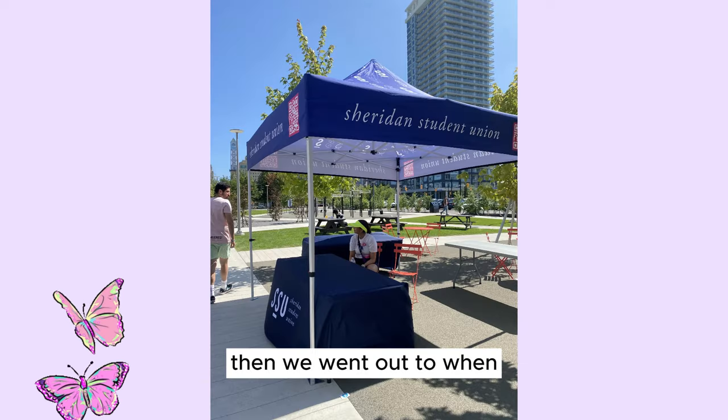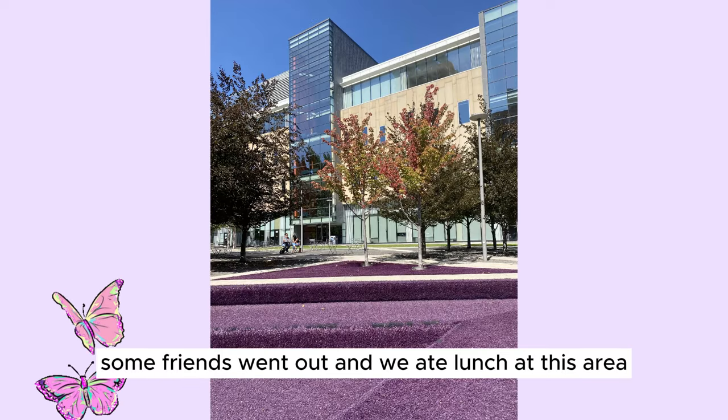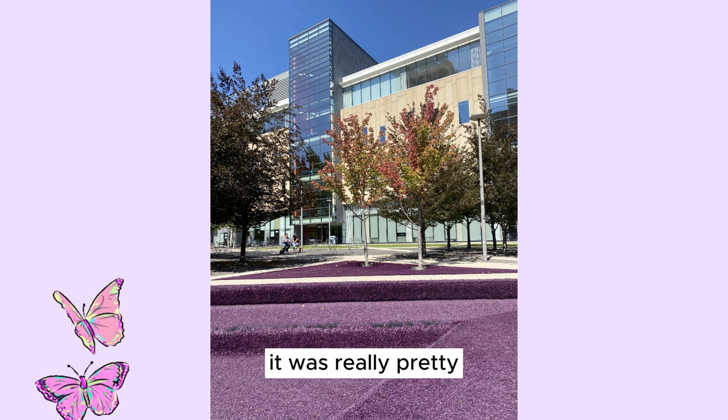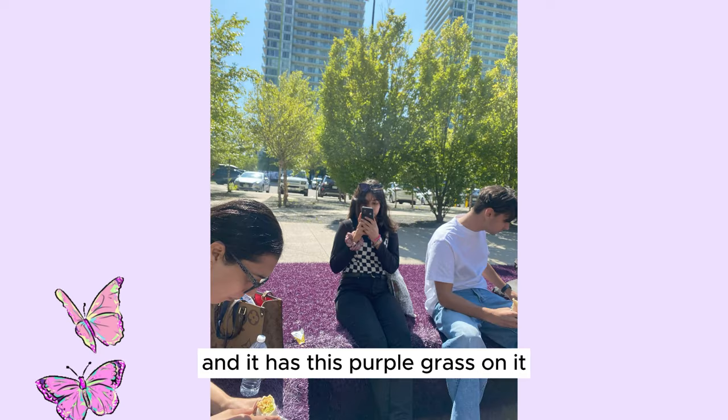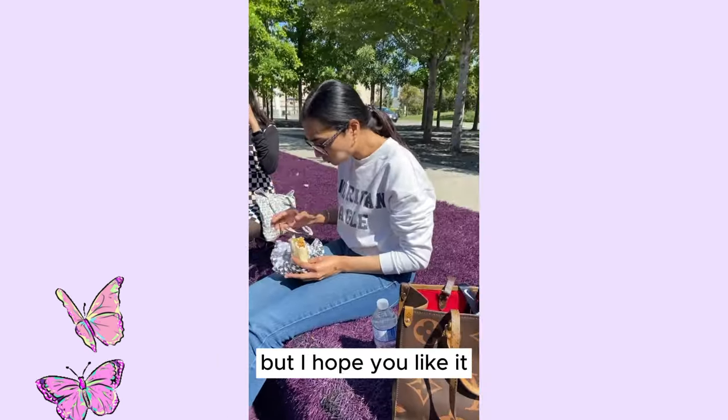Then me and some friends went out and we ate lunch at this area. It was really pretty and it has this purple grass on it. So yeah, I had a lot of fun that day. I couldn't get much footage, but I hope you like it.